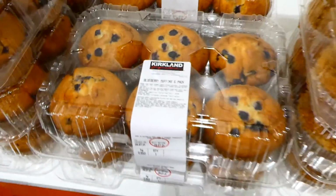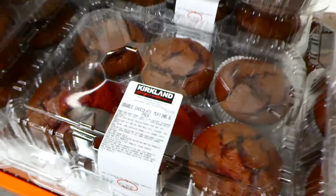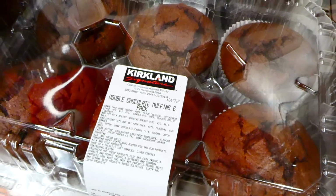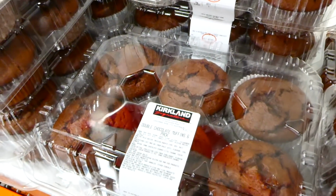Then there's the blueberry muffins. These ones are usually always here. And they also have the double chocolate muffins. This is a 6-pack of these ones. They have the chocolate chunks inside as well, with the chocolate kind of cake.